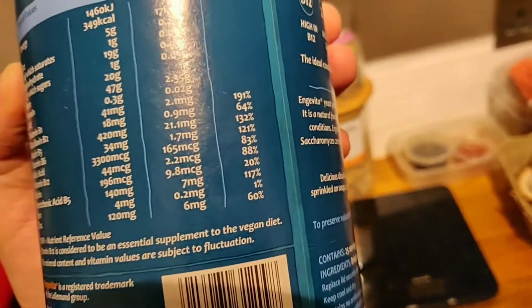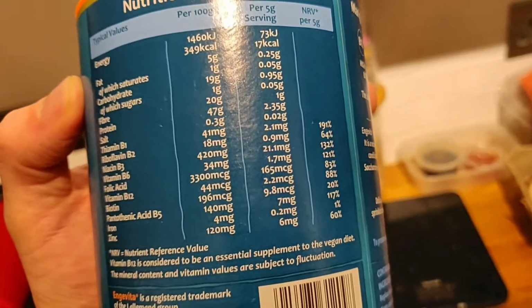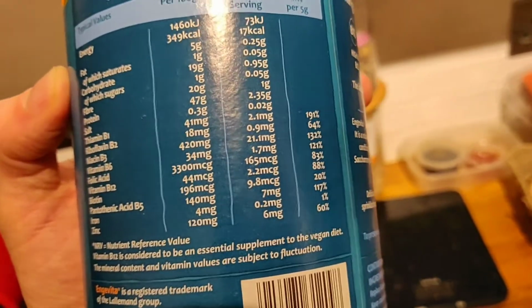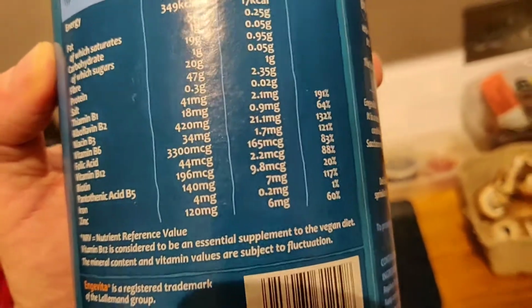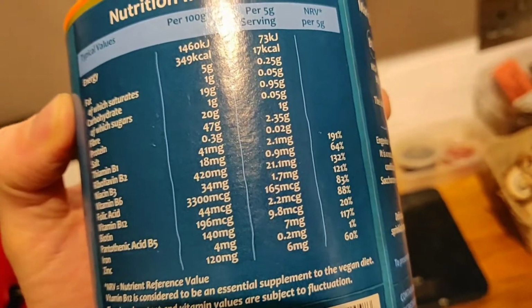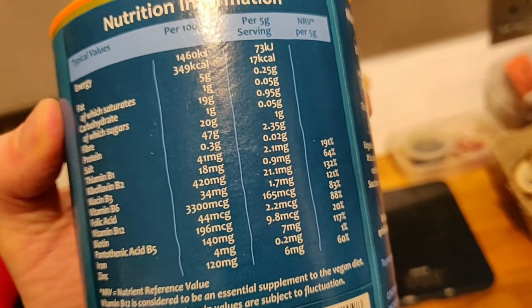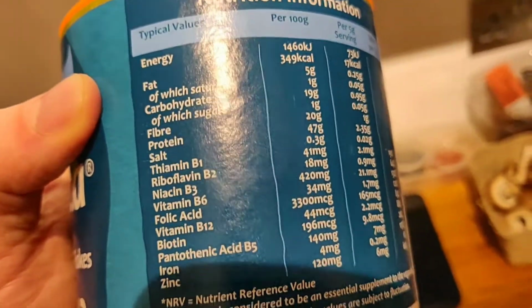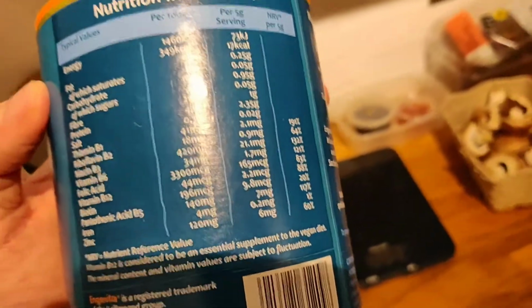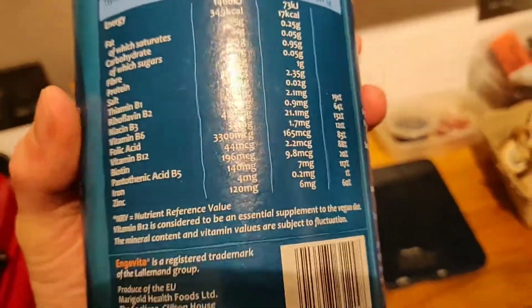It has then B5, that can be a little tricky to get. It's in a lot of cereals. 117%, smashed it basically. Then you've got your biotin, 20%. Then you've got your vitamin B12, so 88%, in just a tablespoon of this, along with all the other stuff. Then you've got 83% folic acid, 121% B6, 132% B3, 64% B2, and then 191% of B1. So basically a ton of your B vitamins are gone, but for me, it's got to be that B12 and that zinc. That is crazy.